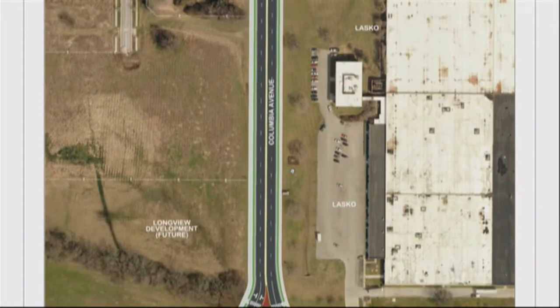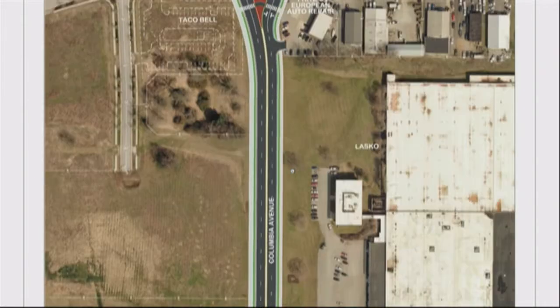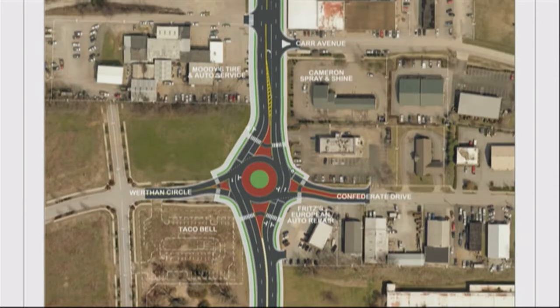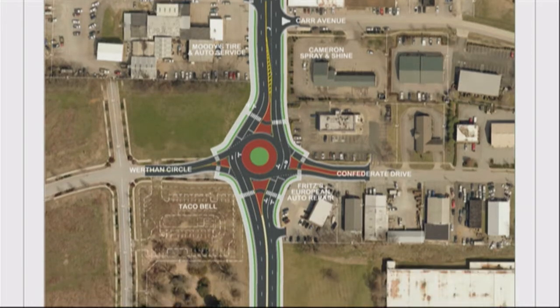As we continue to head north, again, same concept with a median all the way to the roundabout. What we're looking at here is shifting some of the access points there for the Hardys onto Confederate, and the auto repair store would be able to maintain their access point. The Taco Bell would maintain their access point on Worthen Circle. We tried to shift as much of the roundabout onto the vacant property as we possibly could, but that will have an impact on that landowner that we'll have to look at.